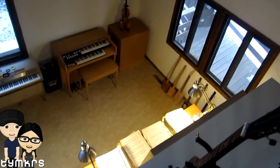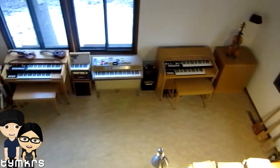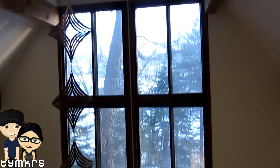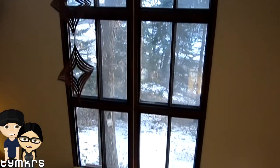Yep. So this is our music room. Big windows. Big windows. Yeah. A lot of snow.